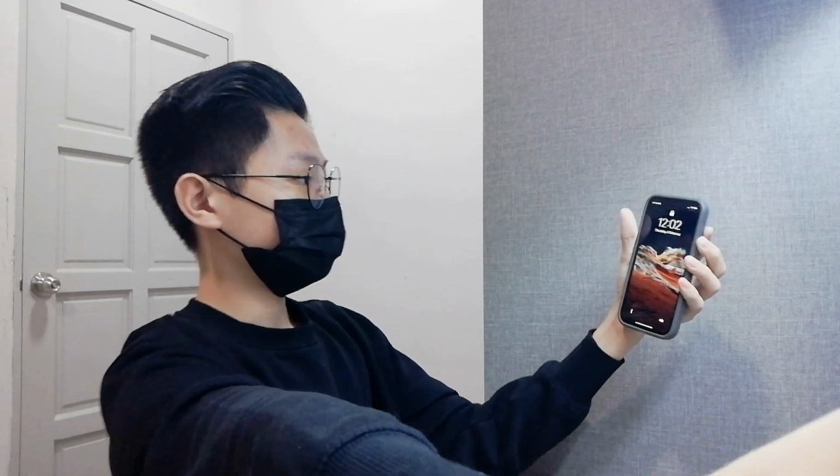Phone is locked. Now it's unlocked. So the Mask ID really works. It's not a lie, it's not a scam. It really works. I'm gonna do it again for you guys. The watch is right here. The phone is locked, as you can see. It's locked. Now I'm gonna swipe up again. Now it's unlocked, guys.